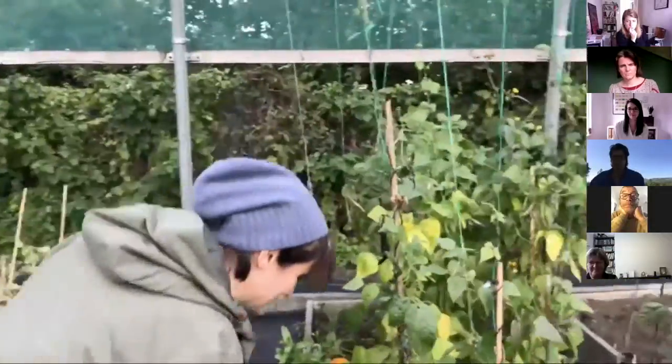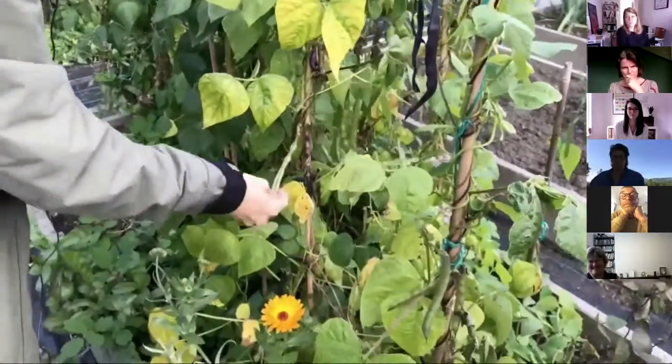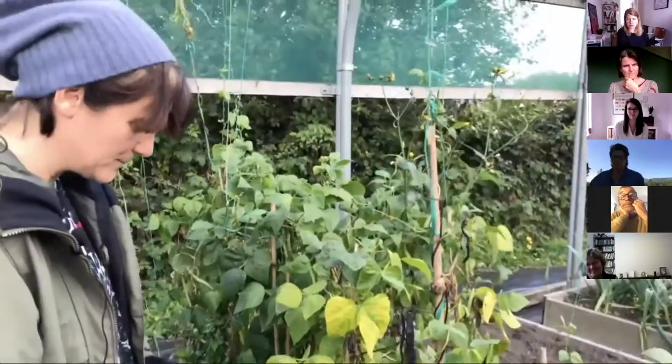Oh, I did already put some there. Okay, so these are French beans. Similar to peas, they're very, very easy to save. So I'm just going to talk through some of the things you have to think about and what makes something easy to save or not.